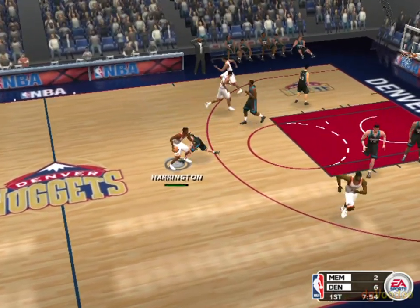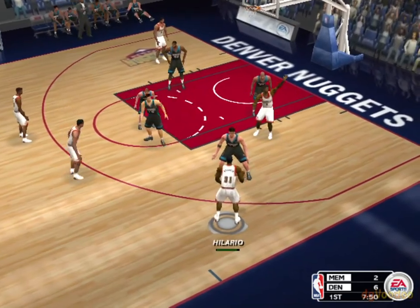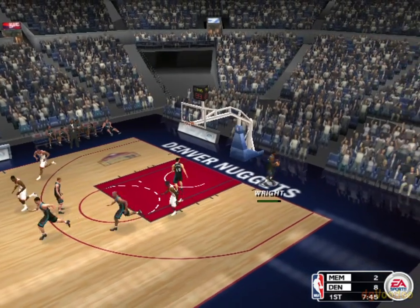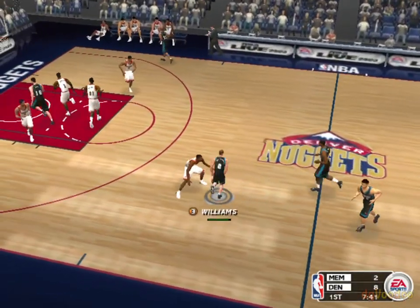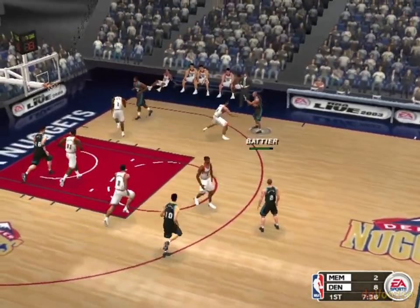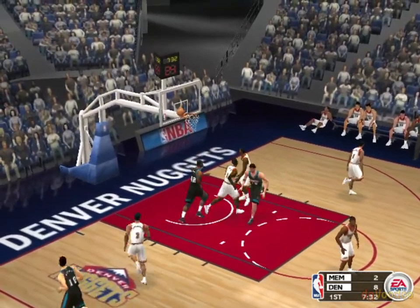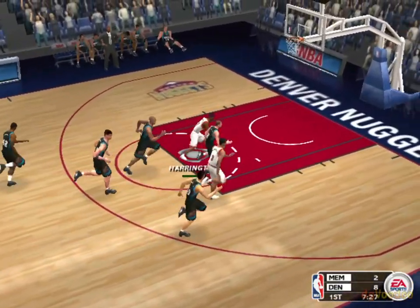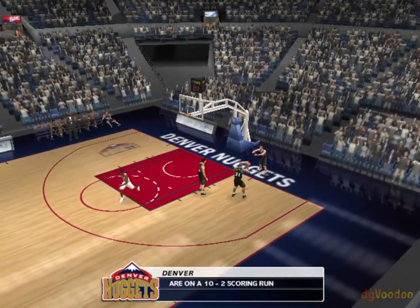Harrington sets up the offense. Hilario is trying to run some plays for the big man to get some production in the paint. Harvey puts it up. He buries the jumper. The Nuggets are up by 6. Battier is trying to get the ball into the post area. If they can get points in the paint, it may open up the outside shot. Harvey takes the board. He's trying to turn this run into a knockout punch. The assist to Darnell Harvey.